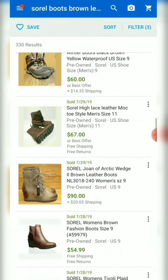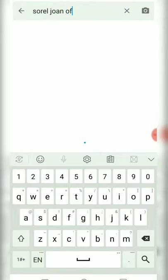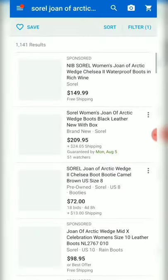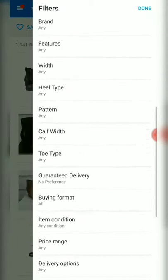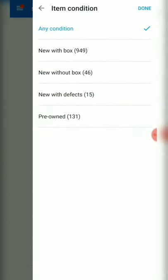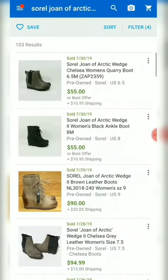And it's this one right here. Damn, they went for 90 pre-owned, Joan of Arctic Wedge 2. Let me try that. Okay. Now, let's see what our pre-owned market is looking like. 131. It can't be that good, you guys. Oh, shit. 103. Damn. Okay, maybe I should get these.